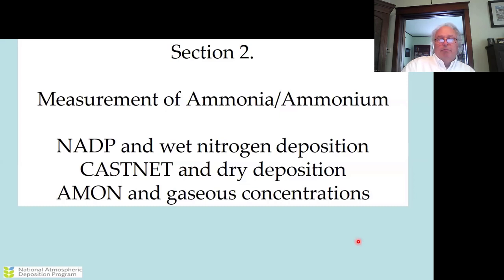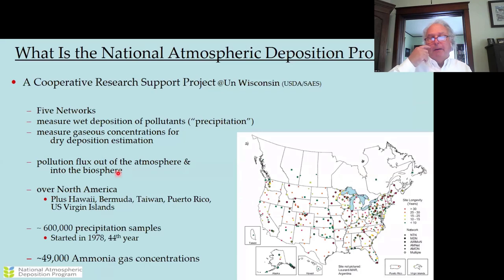And now we're going to get into the measurements of ammonia gas and ammonium in precipitation. I'm going to talk quite a bit about our measurements with the NADP and something called CASTNET, which is another regional and rural air quality network that's running in the background. So again, I work for the National Atmospheric Deposition Program. We're a cooperative research project. We are based at the University of Wisconsin.